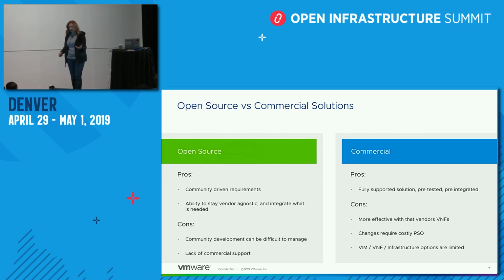Some of the cons are that community development can be difficult to manage. There's a lot of open source communities that live and die without ever really achieving proper adoption or success. You need to be able to drive people that want to contribute code to your community. You need to be able to keep those people interested and keep that community viable by not only bringing in people from the consumer area, the people that are actually going to use the software, as well as commercial software vendors that want to make sure that they have compatibility and interoperability with what you're building. And so it's a difficult thing to manage.